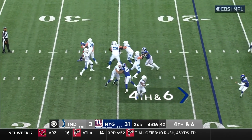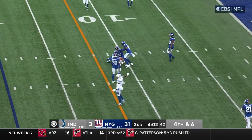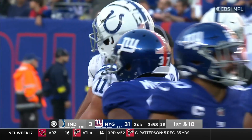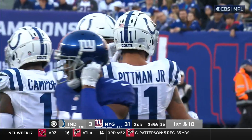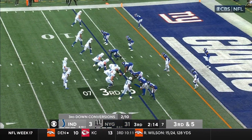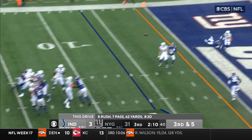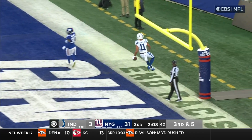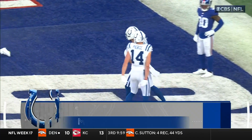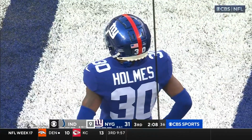Sam Ehlinger was a 6th-round draft choice, second year in the NFL, and bobbled and reeled in about the 11-yard line and caught right there. Grabbed by Pittman, picks up 7 on 4th and 6. It's a first down for the Colts at the 11 of New York. Ehlinger, end zone, touchdown, Pittman. It's a 6-yard touchdown pass by second-year quarterback Sam Ehlinger.